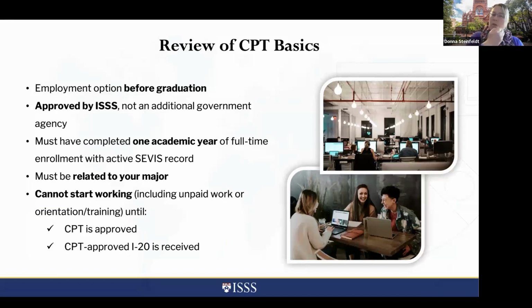Okay. So some of the basics are that this, as I mentioned kind of at the intro, is an employment option before you graduate. So this is while you're in your program itself. Post-completion OPT is something you would use after graduation, but CPT is only while you're still a student. As I mentioned, we approve it. It goes through CVIS, and we do the approval and give you an I-20 that has that approval. It's not going to go through an additional review by another government agency.